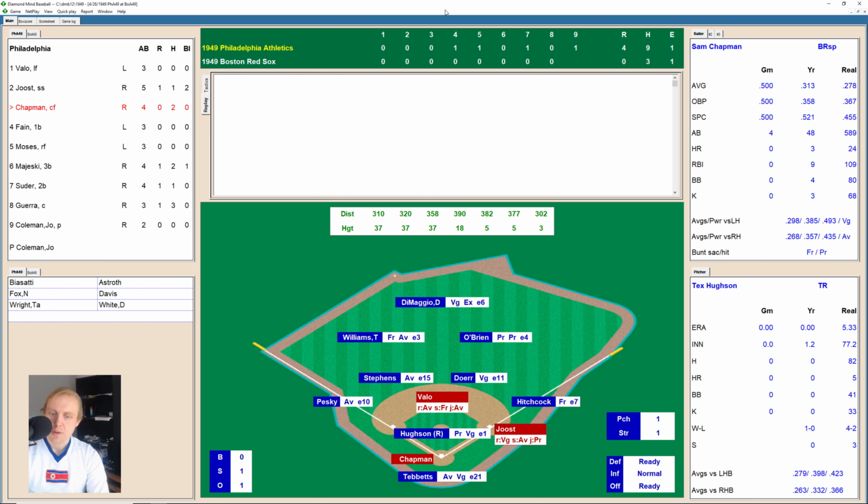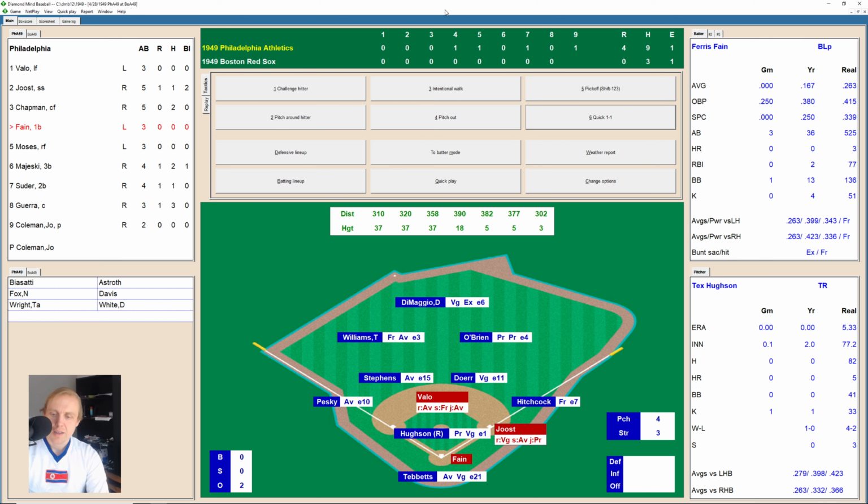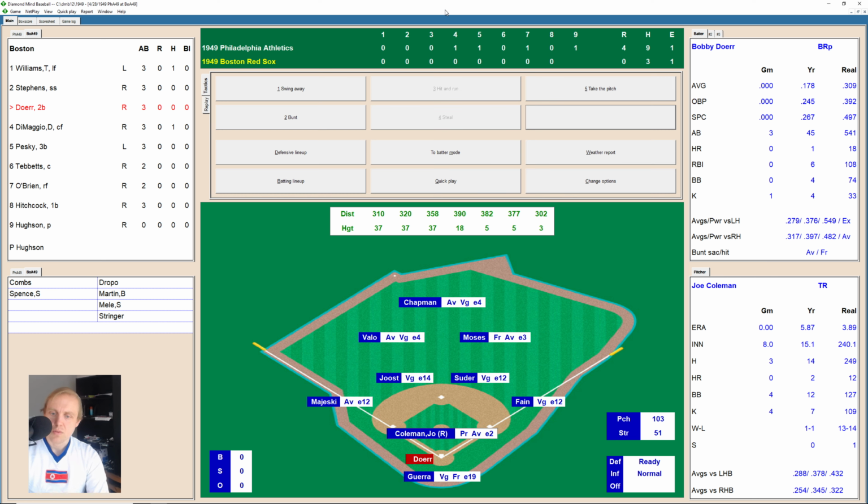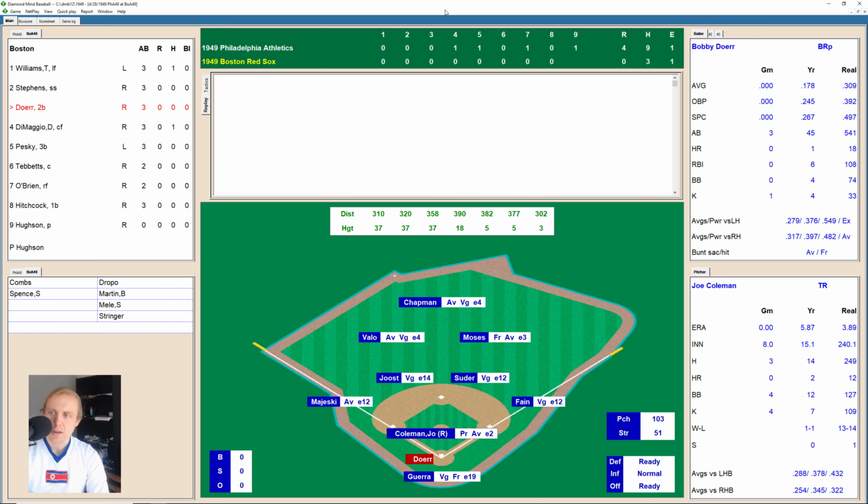Here's Sam Chapman. The count on him is 0-1. Takes one for a ball, 1-1 the count. And there's a strike swing, 1-2. And boy, Tex is able to get him there with that slider low, get him swinging, and that's the second out. And here's Ferris Fain now. It's a little foul ball into the stands, 0-1 now the count. Now it's 1-1 on Fain. And he hits one over to Williams in left field right in front of that monster. He makes the catch, and we go to the bottom of the ninth inning.